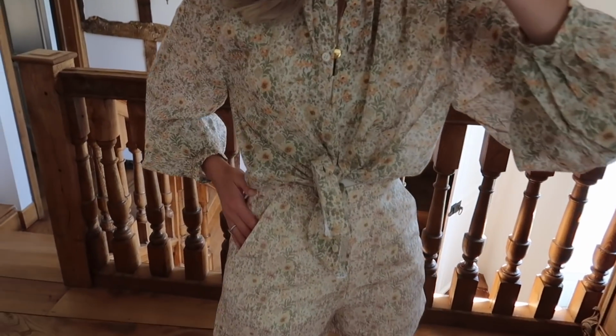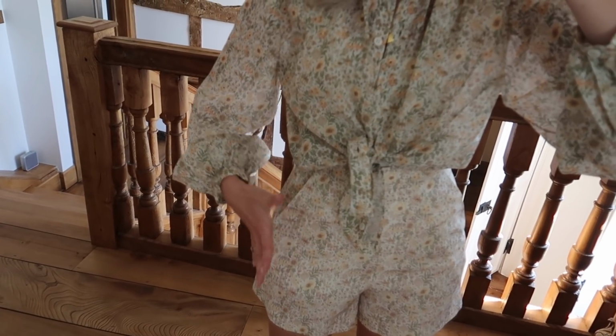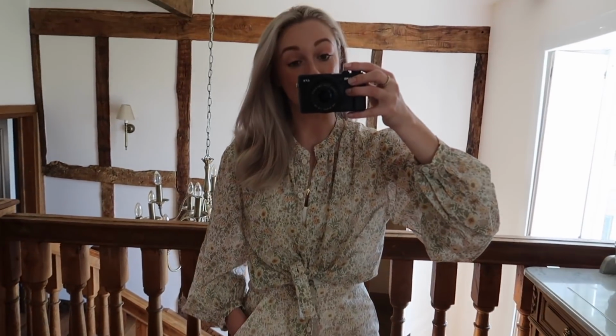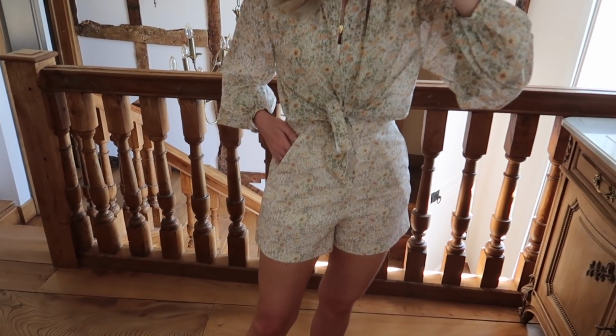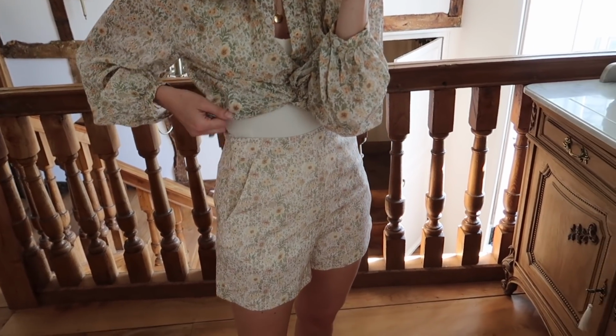But I first wanted to quickly show you this very cute outfit of the day. I can't say for sure if these are actually meant to be matching because the shorts are a little bit more faded than the blouse, but this is a little duo from And Other Stories. I'll leave it linked down below. The shorts are just absolutely gorgeous. I'll show you what I've got on underneath in a second.